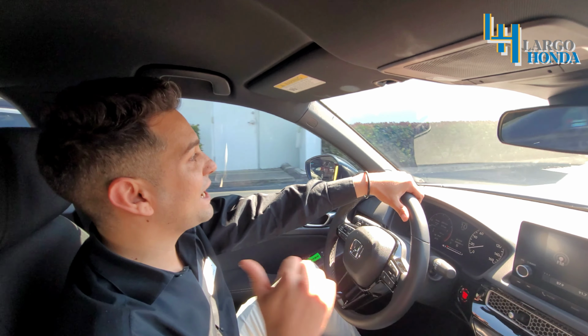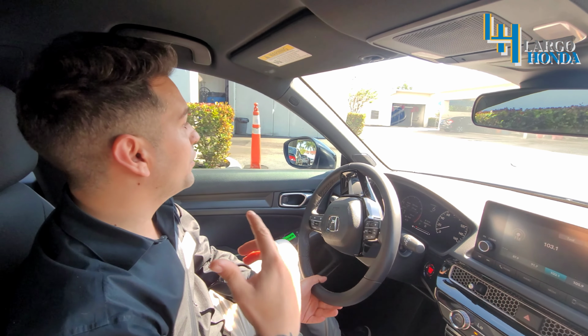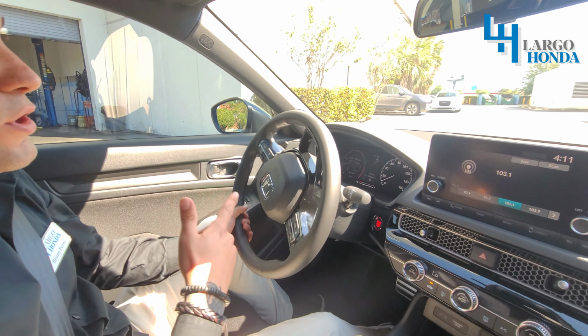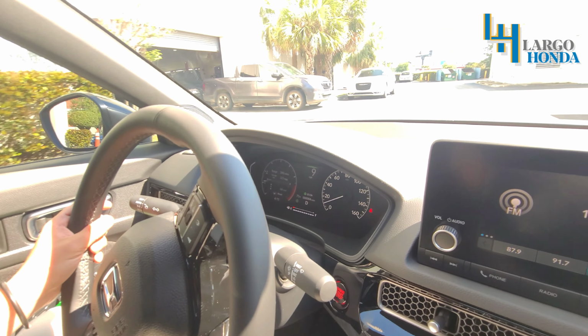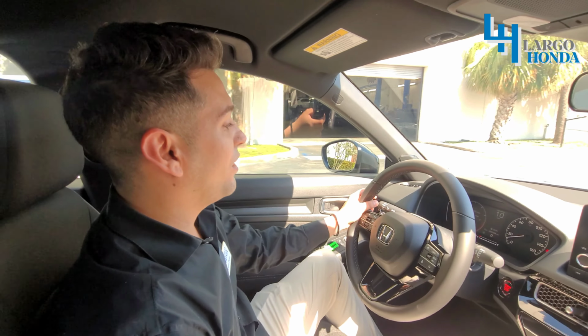Still having the rear seat check status, so that means if you open the doors in the back, whenever you stop your car and you're going home, it's going to remind you on the dashboard screen on the front. That way we don't forget whatever stuff we're bringing and leave in the back of the car.